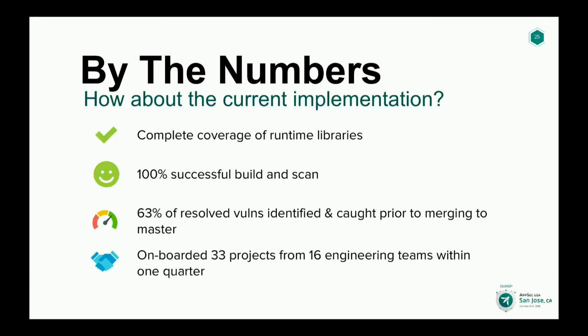And then just pointing out that we onboarded 33 projects from 16 engineering teams within 1 quarter. And this was without bringing on any sort of outside consultant or hiring any additional people. This was less than 1 full-time employee just taking this on as a project. A lot of the work was being done by our security champions embedded in those teams, which also gave them buy-in to the whole process and helped this whole thing move to a successful conclusion.